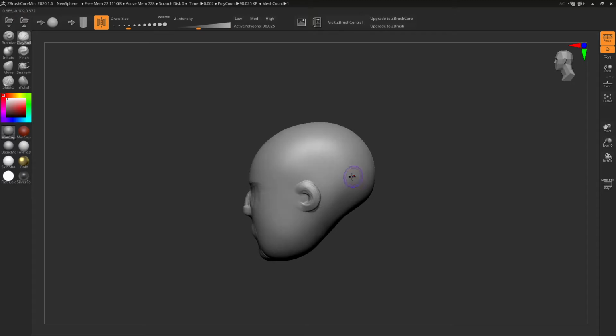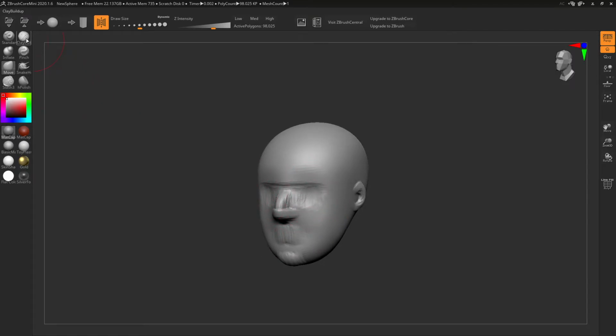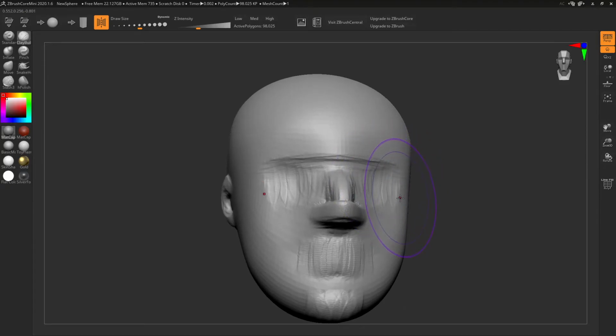Now, if I don't like something, I can move it. So the nose, I'm going to probably, let's push this back some. Let's pull that nose out. Let's pull that out some. And then I'll jump back in and I'll do some carving in.